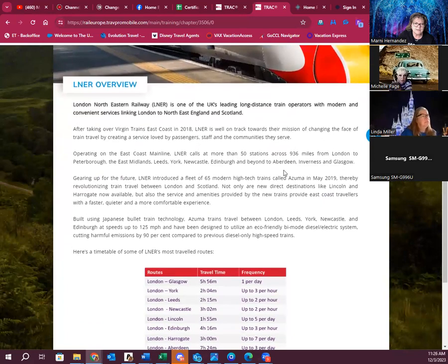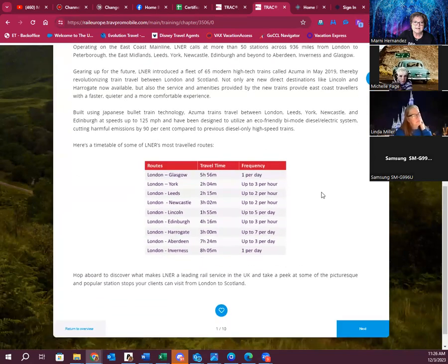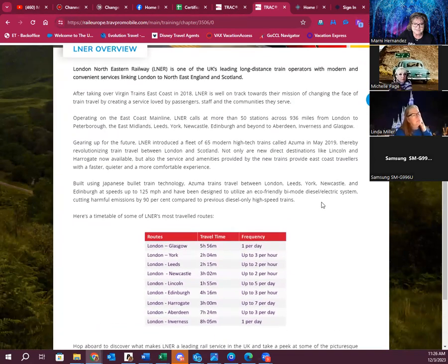Okay, London North Eastern Railway, one of the UK's leading long-distance train operators, offers modern and convenient services linking London to Northeast England and Scotland. Taking over Virgin Trains East Coast in 2018, LNER is well on track towards the mission of changing the face of train travel by creating a service loved by passengers, staff, and the communities they serve. Operating on the East Coast mainline, LNER calls at more than 50 stations across 936 miles, from London to Peterborough, East Midlands, Leeds, York, Newcastle, Edinburgh, and beyond to Aberdeen, Inverness, and Glasgow.